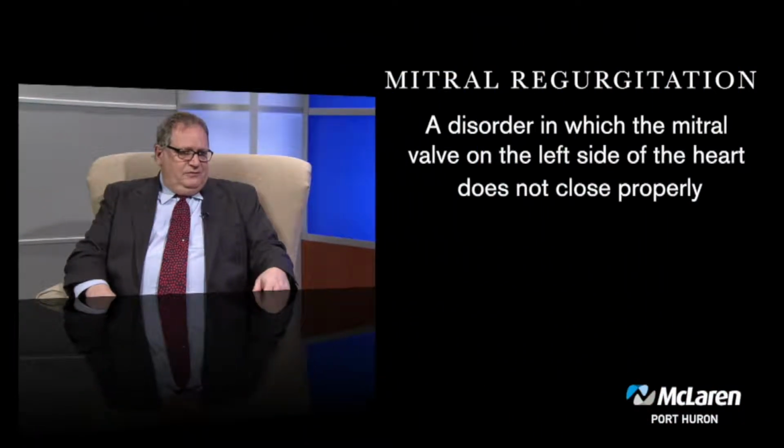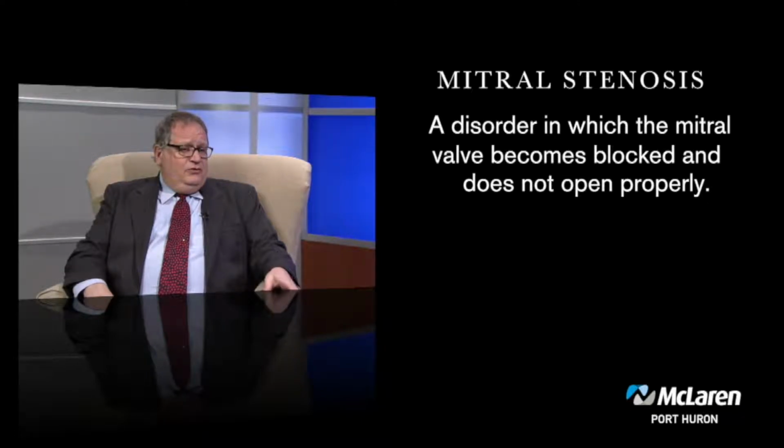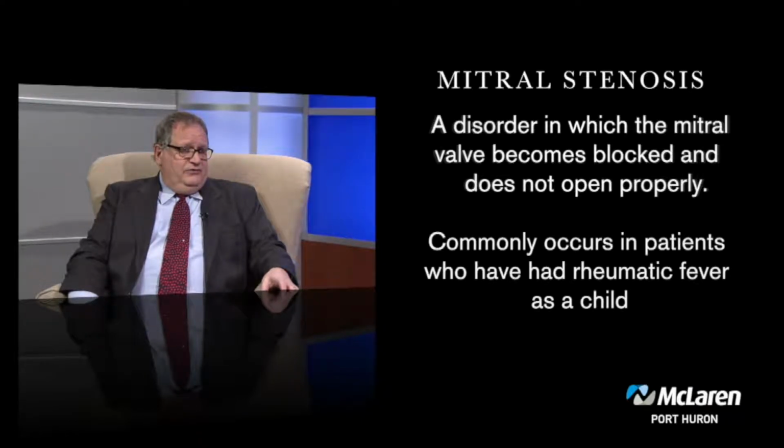And what are common problems with the mitral valve? So the most common problem with the mitral valve is called mitral regurgitation, which is leakage of the mitral valve. Mitral stenosis can also occur in the mitral valve, which is blockage of the mitral valve, and that usually occurs in patients who've had rheumatic fever as a child, and it usually means replacing the valve. For mitral regurgitation, the most common problem with the valve, there are a number of reasons why people can get that, but in the majority of instances we can then repair that valve, fix the patient's own valve, and we do not have to replace the mitral valve for mitral regurgitation in the vast majority of instances.